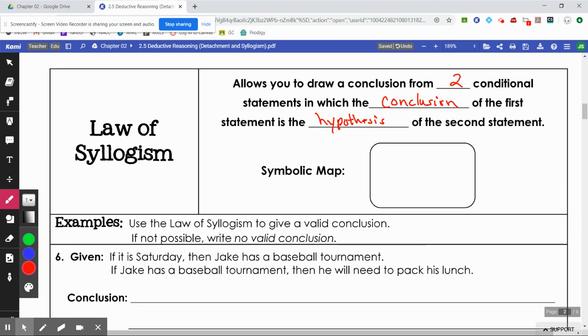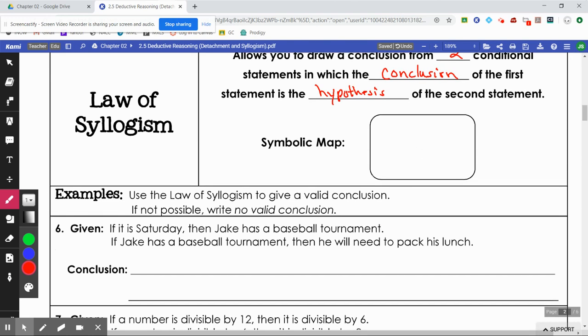Now let me explain syllogism to you in my way. I think of it as like a domino. If the first domino knocks down the second, and the second one knocks down the third, then the first one eventually knocked down the third one. Okay, here's the symbolic map for the law of syllogism.